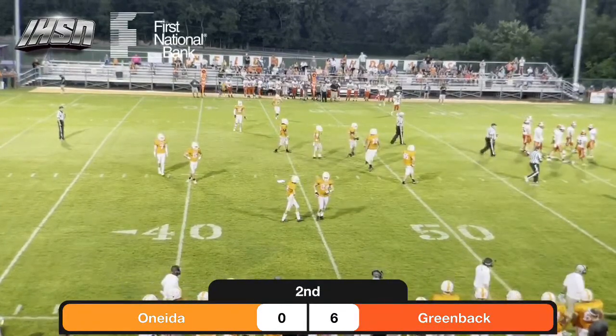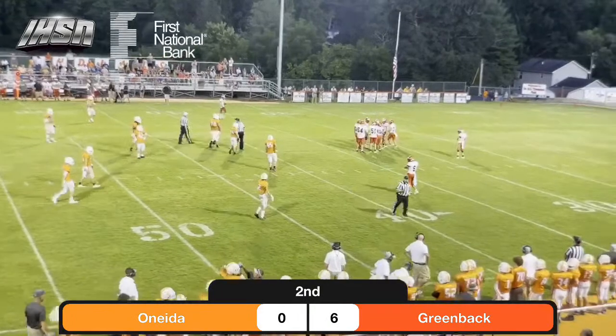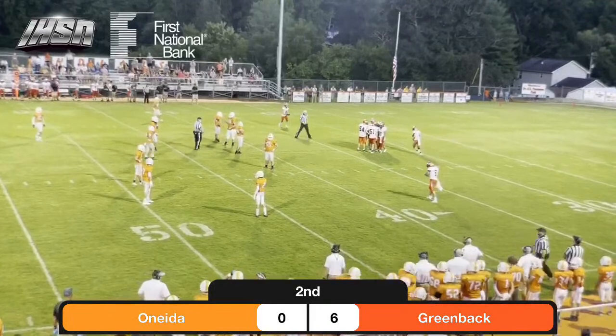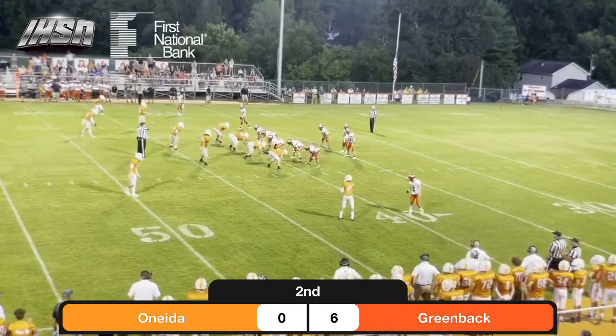So they're going to snap it here on first. No, they just moved it to the 40. 10-yard penalty. So it's going to be a 1st and 20 now for the Cherokees as we're inside 2 minutes to go here in the first half. It ends up in a score. Keep everything in front of you. Well, we're going back to a 2 safety look right here. Yeah, you can't give up.